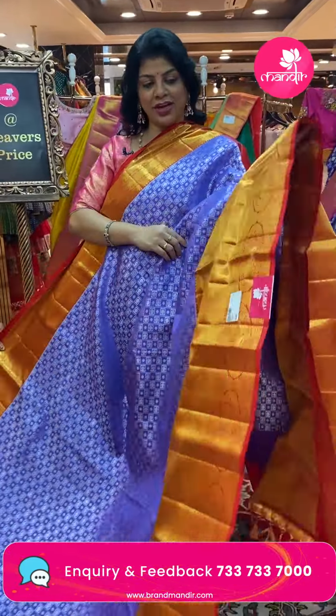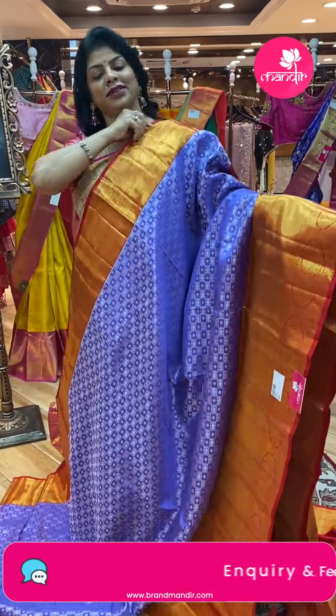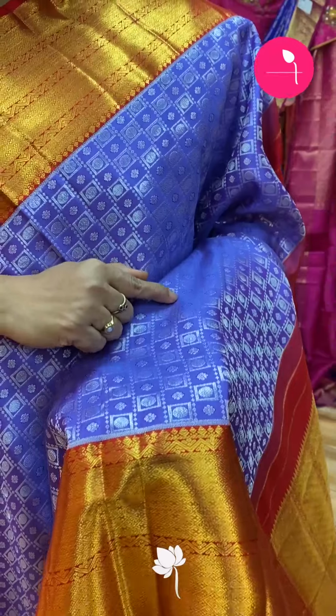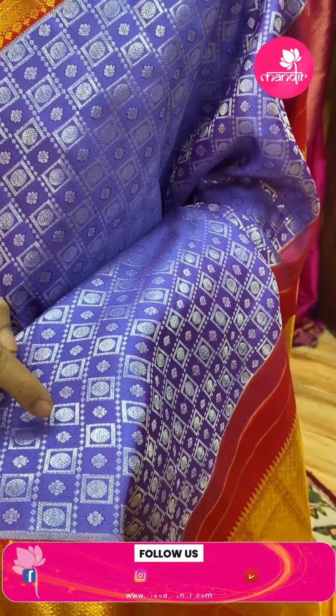Wow. Outstanding lavender shade with red combination. Super gorgeous. Very, very pretty. Zari checks, and diamond stripes have come here. And dollar buttas in blocks, floral buttas.